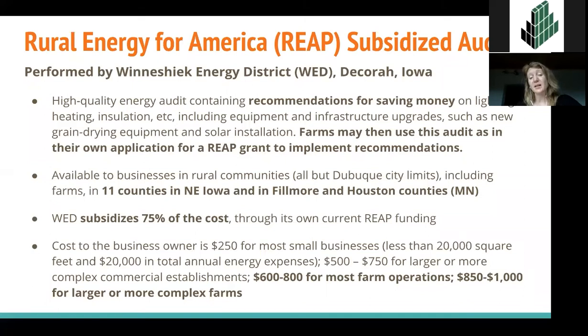It covers 75% of the cost of having a professional auditor from Winneshiek Energy District come out, assess everything having to do with your energy usage and your physical structure, your physical plant, and create an audit that you can then use to land your own REAP grant to pay for the implementation of those improvements. My colleague Joel Zook at Winneshiek Energy District says this works really well, especially with dairy lighting. It works in tandem with the utilities. Each utility company or cooperative might already have replacement subsidies in place. And by the time it's all said and done, you can replace a lot of lighting nearly for free. So it's worth taking a look at.